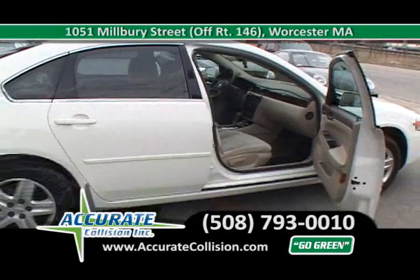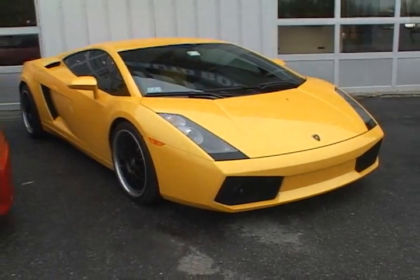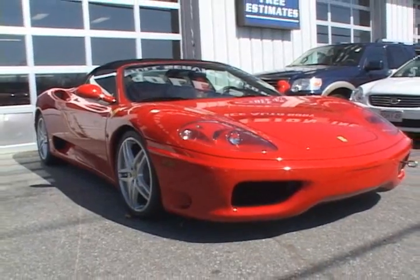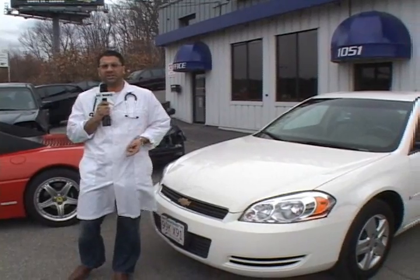We do them inside and out. We'll buff them, we wax them. Everything's done in time for the spring. So if you've waited to get your car fixed because of all this treacherous weather we've had over the winter, come down and see me now. The spring's here. The weather's getting better, but let's get your car in here and get it fixed and get you back on the road with a free detail for springtime.